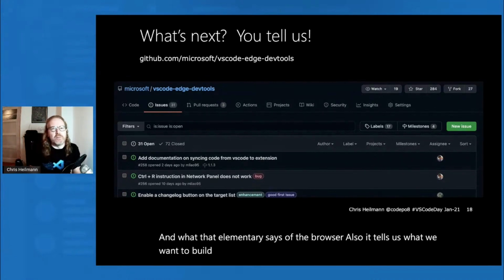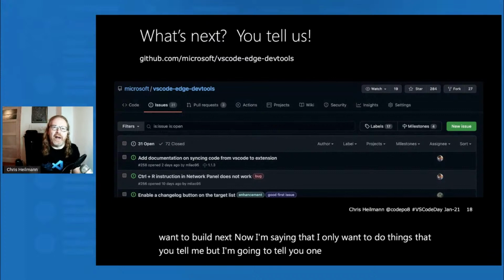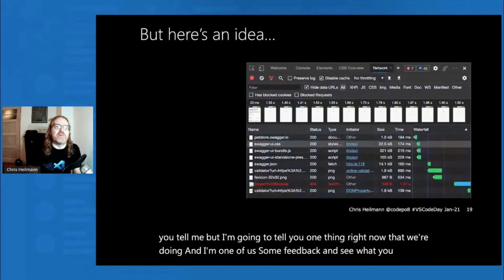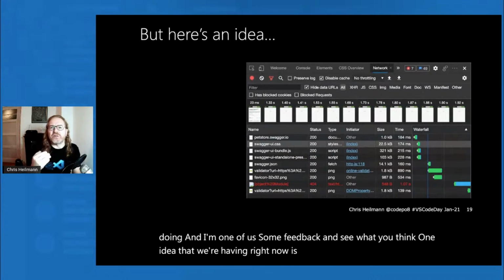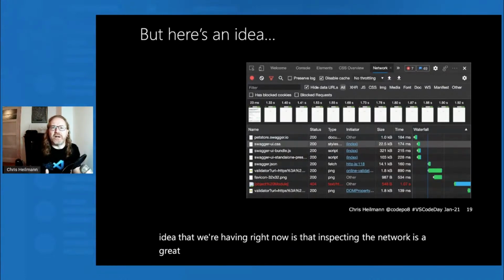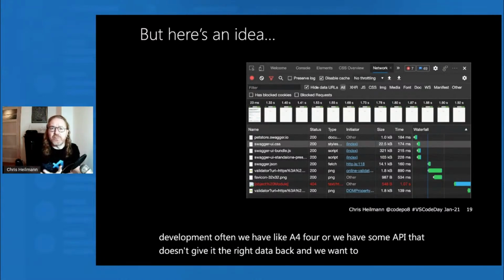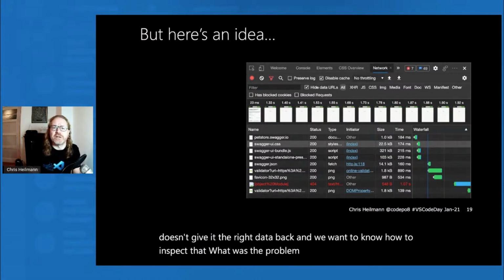Now, I'm saying that I only want to do things that you tell me, but I'm going to tell you one thing right now that we're doing, and I want to have some feedback and see what you think. One idea that we're having right now is that inspecting the network is a great thing, but it's not quite enough when it comes to development. Often we have a 404, or we have some API that doesn't give the right data back, and we want to know how to inspect that. What was the problem that caused it that the information didn't come back?